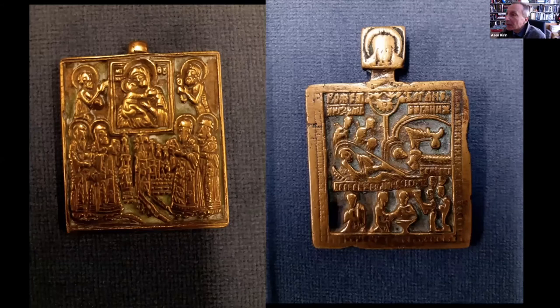So these are pendant icons. This is an icon that shows a very important icon. You see that this is an icon that contains an icon, and the scene depicted here shows the arrival of this icon, the Holy Mother of Vladimir, to the city of Moscow in the 14th century. This marks the period of time when this icon serves as the supernatural, miraculous protector of the city of Moscow.